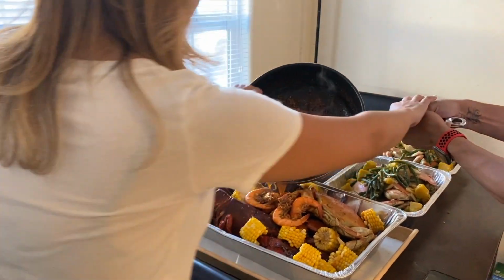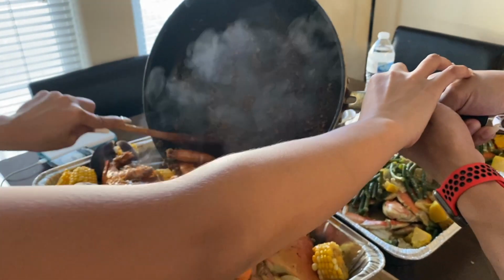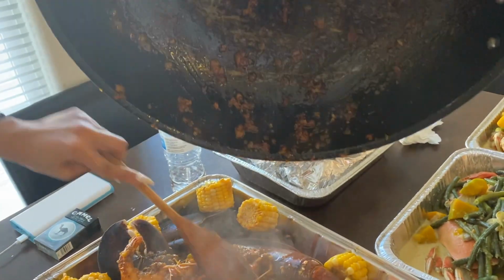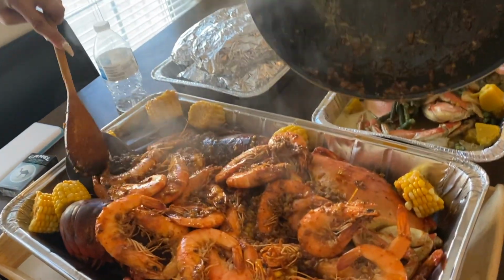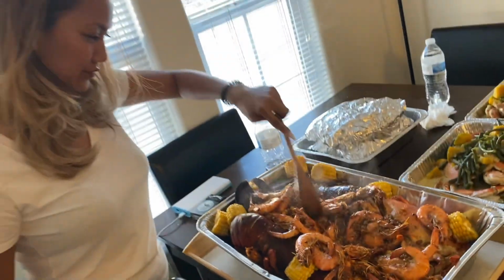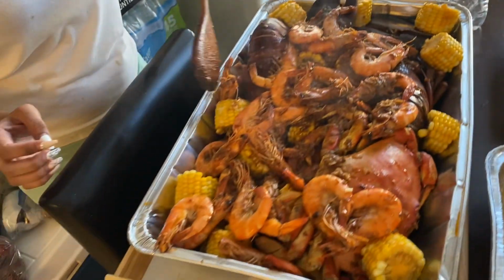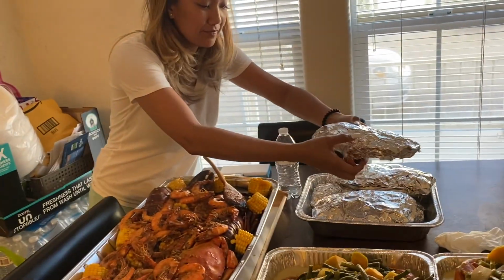Shrimp. With the garlic. Oh my god. Mukbang. There we go. Nice. All right. Excited. Okay, take a picture and send it to the group. Tell them it's all ready. So that's it.